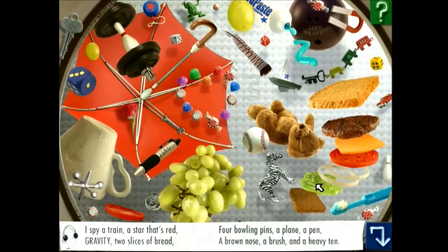I spy a train, a star that's red, gravity, two slices of bread, four bowling pins, a plane, a pen, a brown nose, a brush, and a heavy 10.